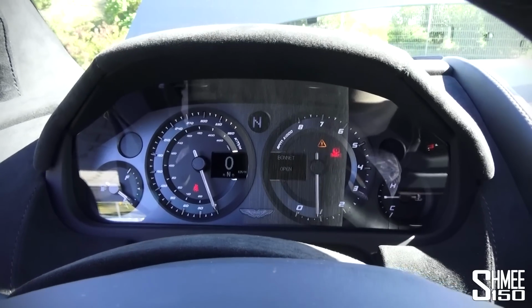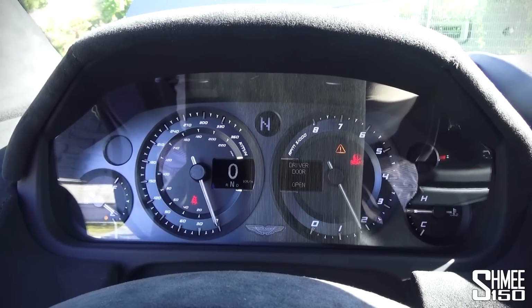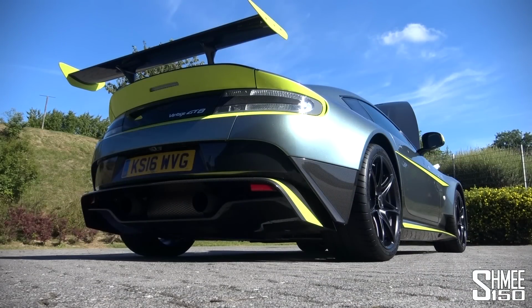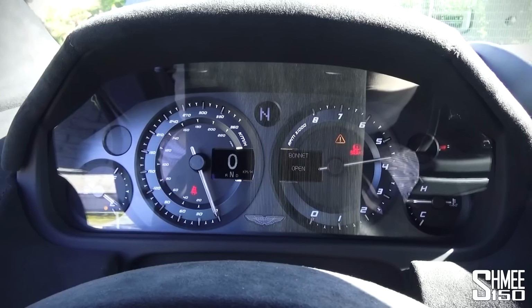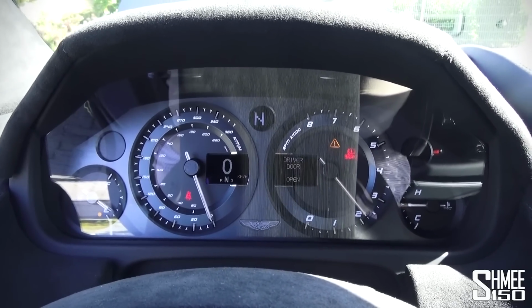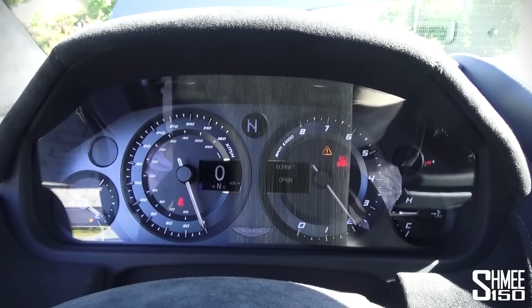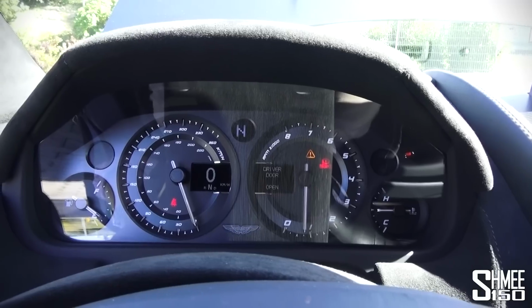My goodness, from the word go, the back crackles. Okay, let's just give this a gentle little tap. You can feel the beast within getting ready to roar. Would you listen to this? My gosh, the noise in here is so good. There is good reason why I chose this car as my favorite engine sound. Just listen to it.